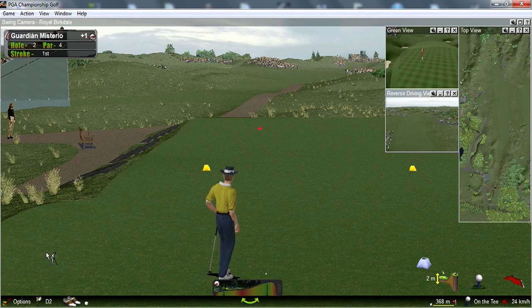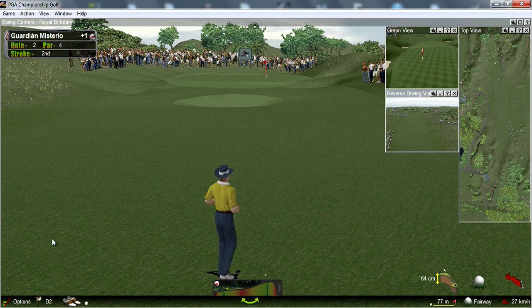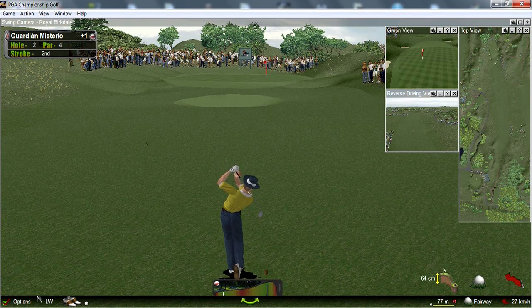2-2. Accuracy on these straight holes is sometimes more important than distance. How's it look? A strong right-to-left breeze is going to play with the ball some. You can bet on that. Kind of an in-between shot. Gonna go with the lob wedge. This one might need a little more oomph.